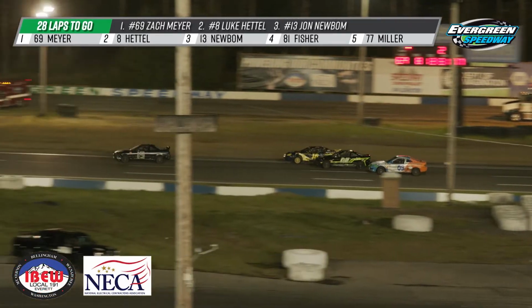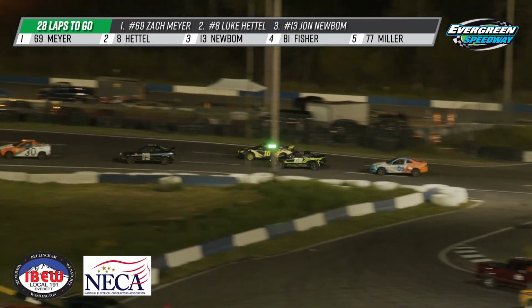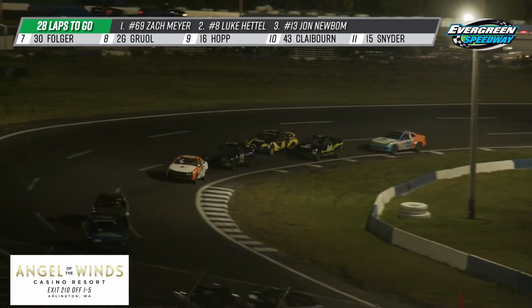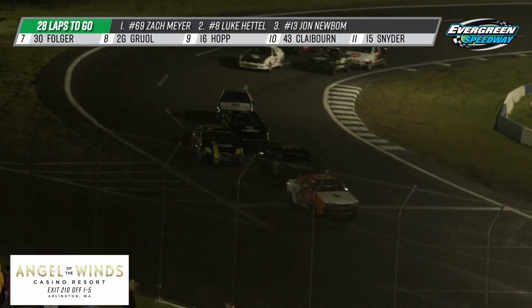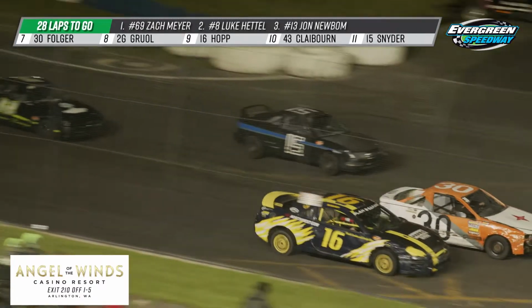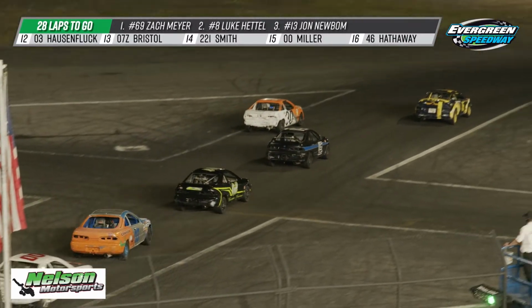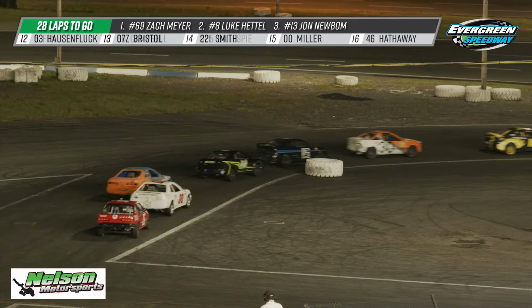But really exciting to see what kind of action they have as they come out of turn number 2. Brad Grewal and Peyton Hopp are out there battling side by side, deeper in the pack, but still great action. It's the 15, I think that's Matt Snyder getting a little bit loose, able to hang on to it. We saw Matt on the podium a week ago, but we got some more action.